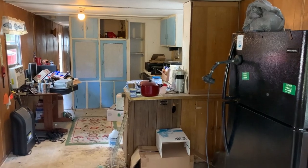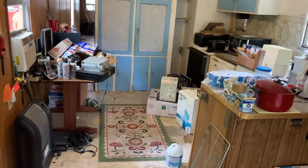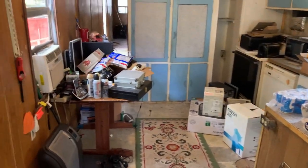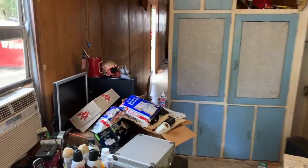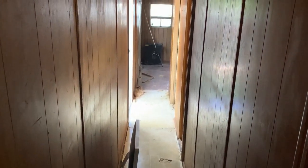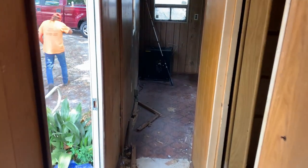Okay, well, we have pretty well cleaned all we can clean up out of here. You can see there's still lots of stuff. The cabinets are emptied for the most part. We've got to go through all this from the previous tenant. Some of it is going to be sent to his family. Anything of value. Going down this narrow hallway, it's only about 28 inches wide.